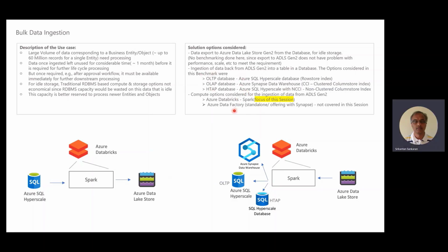We also had evaluated multiple options for the compute. One was using Azure Databricks, which, as we all know, is a managed Spark offering on Azure for connecting the data store, the data lake store, and then bulk inserting them into the database. The other option that we looked at was Azure Data Factory, which is a managed service in Azure, where using a user interface, one could compose an ELT or ETL pipeline to move and transform data along the way.